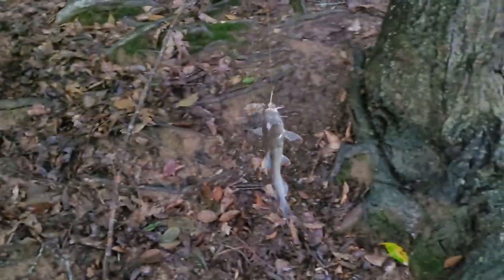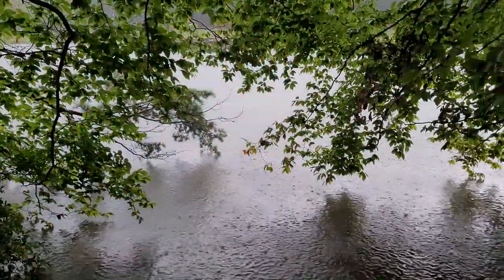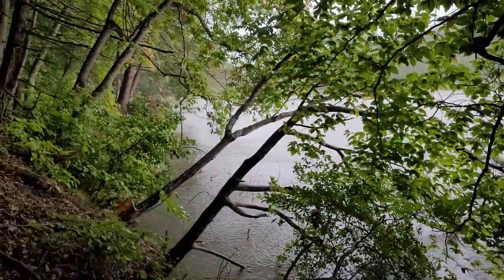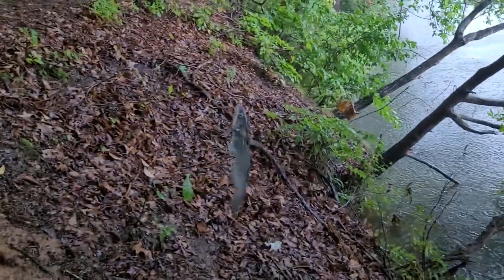And we have channel cat number 2. This one about 12 inches long. You can see the rain not slowing my fishing down a bit, is it? Get the hook out of this guy. Let's get him back. This is one right after the second one.